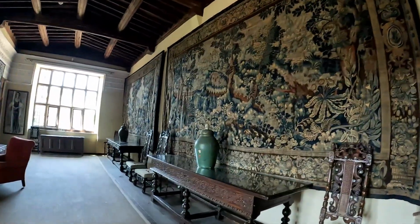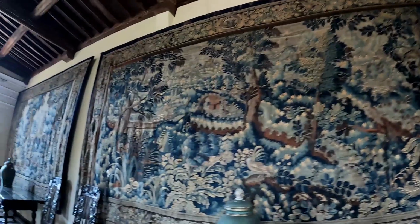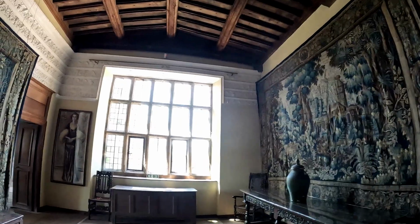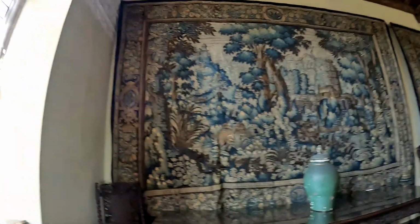So we've come into this room now. Again, fantastic tapestries hanging from the ceiling, actually. There's about five in here. Again, another big fireplace. And we'll find out what this room is. Great chamber. And this must be the portrait that they were telling us about in the talk, about the most beautiful woman in Derbyshire. That's not me and it's not Sue. It's this lady here.